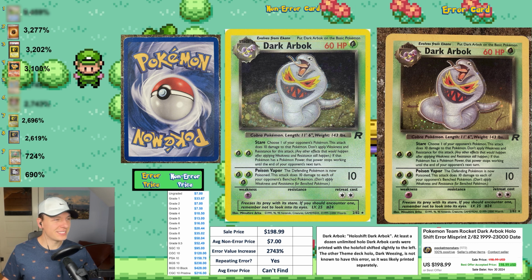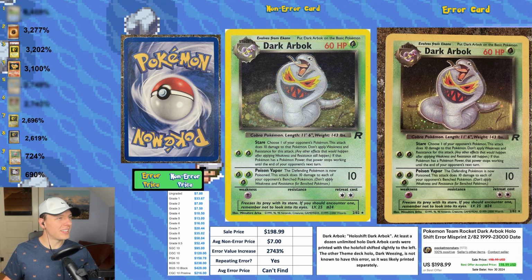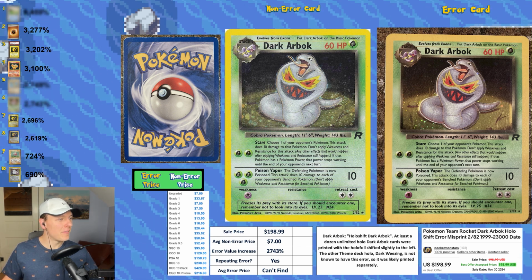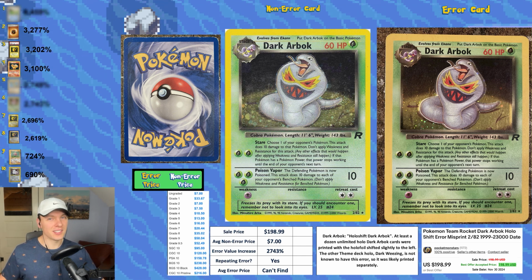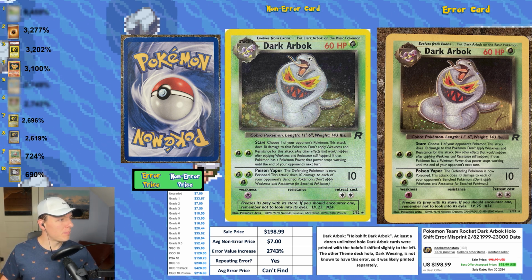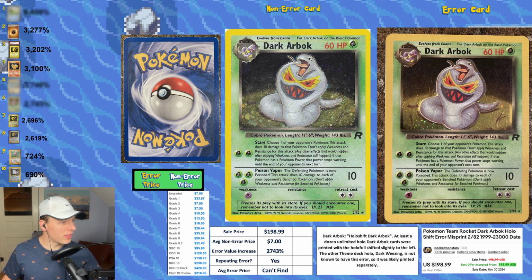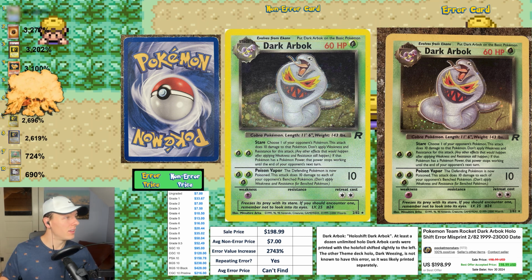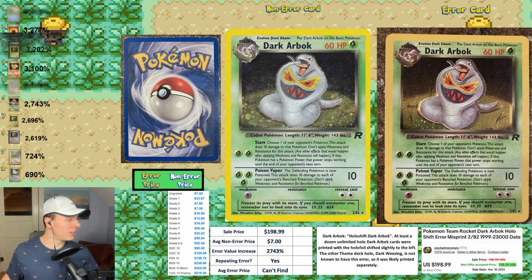I don't know, this hasn't popped up too often. I know some people who have gotten this when it wasn't listed as an error, for a steal price, but whenever you see it selling, it sells for a lot. So I'd be curious to see what this goes for as a graded card. Obviously not this card, because this would be like a PSA 3 maybe at best, with how crappy it is condition-wise. But despite the condition, EVI of 2,743%. And that's actually good enough for number 6 this week. Yes, love a holo shift, love repeating errors. When you combine them together, you get something magical.